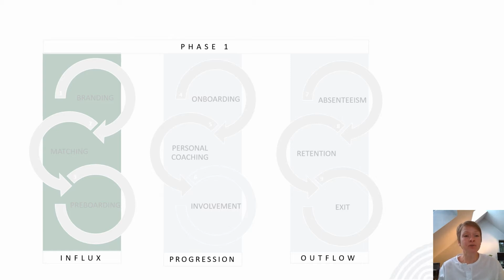Let me take you through the different phases and steps of the employee journey and show you how to make the journey a pleasant one. The model starts with the influx. This is everything before the actual first day on the job.